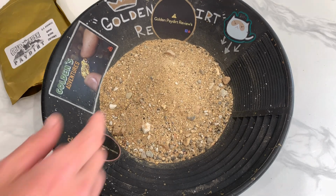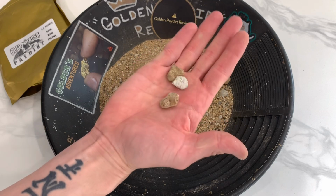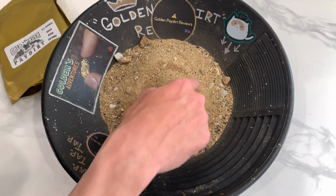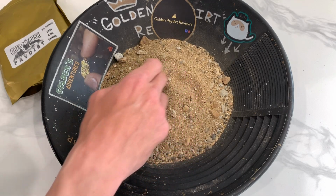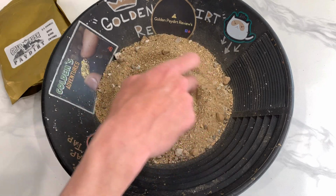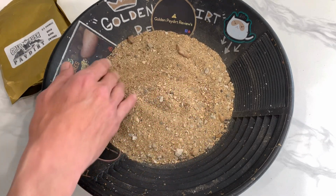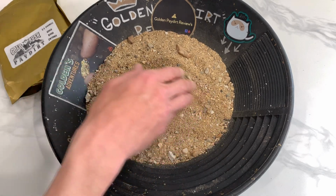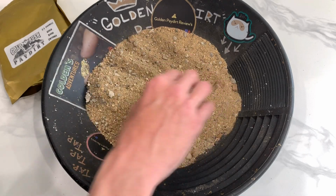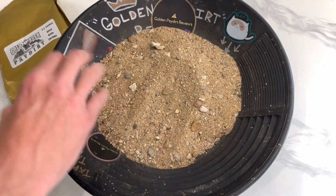All right, let's see if we see any gold. This is definitely not a 1/4 inch screen material. Definitely not. But let's see if we see any gold. I still see some organics. Let's just take a peek for some gold. Sometimes I like to show you a piece if it was plausible, but nothing in the open.